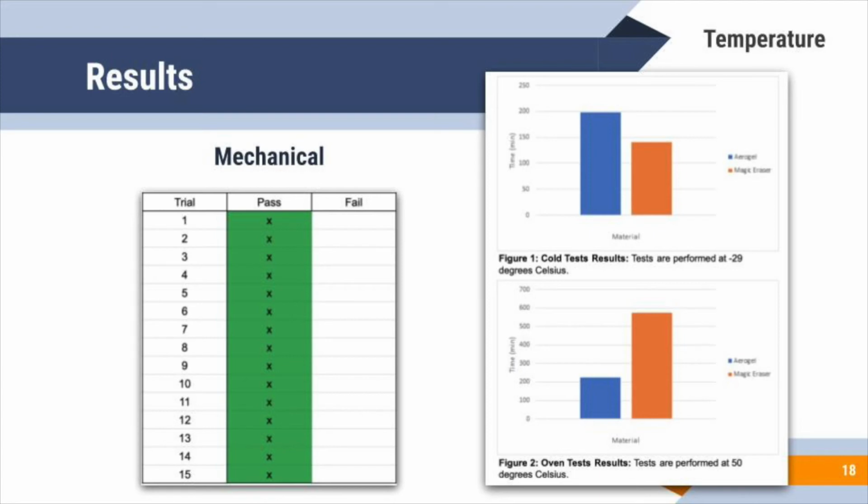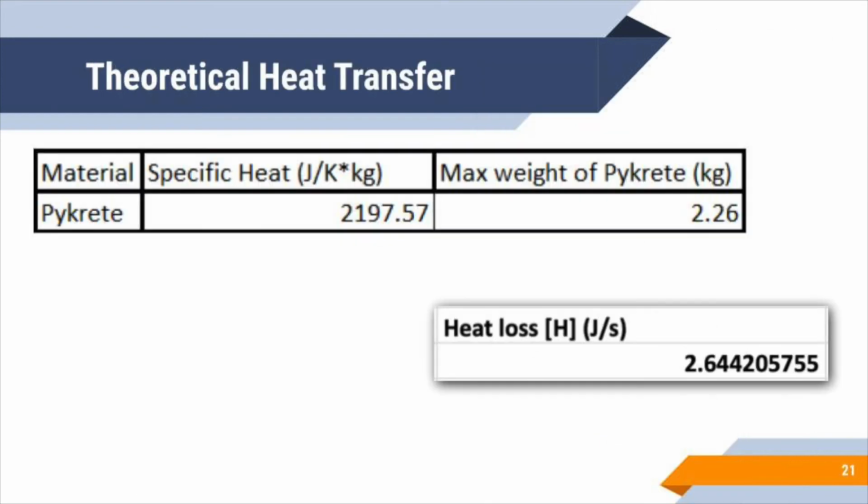Some temperature tests were also conducted to determine which insulating material was the best. Overall, the Bazotect, or Magic Eraser, performed better than the aerogel in the oven testing, but the aerogel performed better in the cold testing. While we couldn't finish the temperature tests, we decided to determine the theoretical heat transfer of the outer layer, using picrete as the cooling layer at the maximum weight based on OSHA standards.